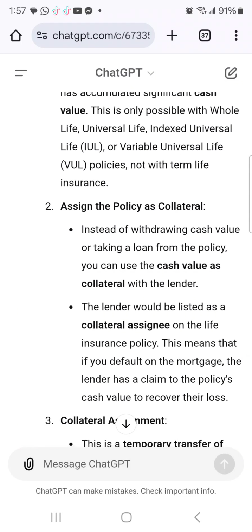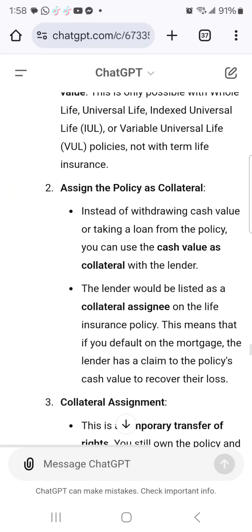2. Assign the policy as collateral. Instead of withdrawing cash value or taking a loan from the policy, you can use the cash value as collateral with the lender. The lender would be listed as the collateral assignee on the life insurance policy. This means that if you default on the mortgage, the lender has a claim to the policy's cash value to recover their loss. Now, how many mortgage loan officers out there who are closing, let's say, 10 mortgages a month would rather do this to close 20 mortgages a month?